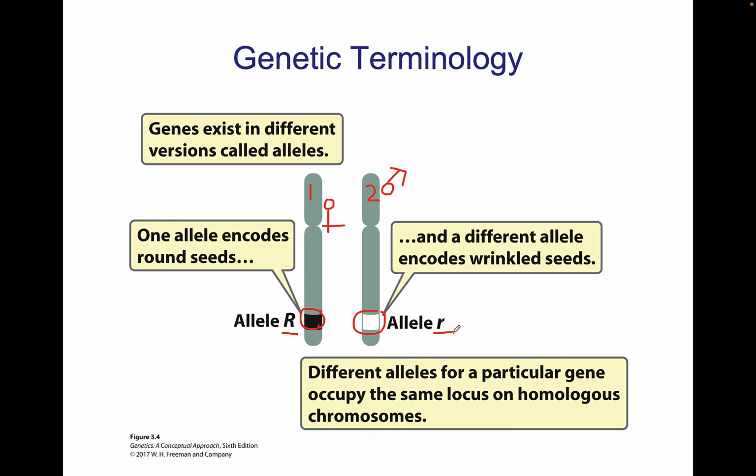So it's important to understand that genes exist in different versions, and those versions of the gene are called alleles. Different alleles for a particular gene occupy the same locus on homologous chromosomes. In this case, for this organism, because they have a big R, which I'll write here, and a little r, they're considered heterozygous. They would be considered homozygous if they had 2 dominant alleles or 2 recessive alleles, and we would call them homozygous dominant or homozygous recessive. This case is heterozygous.